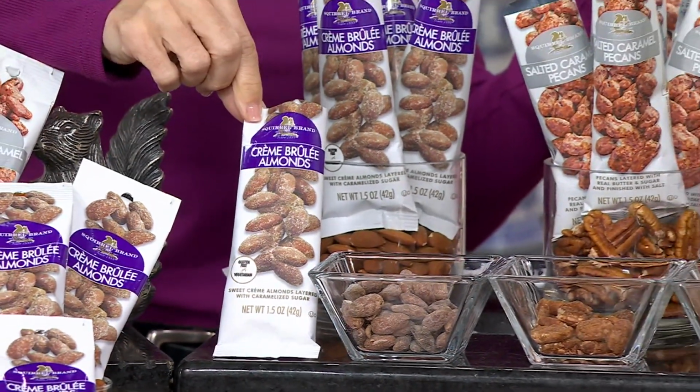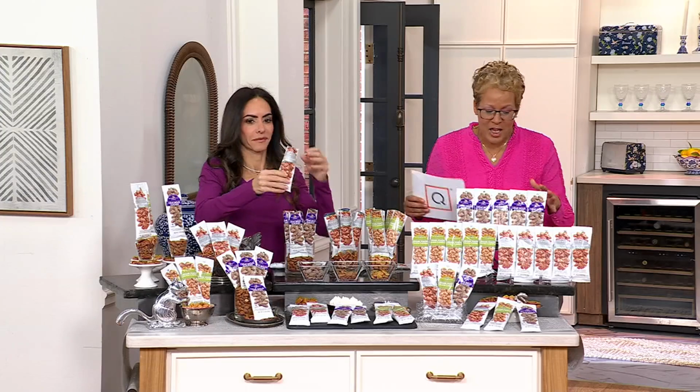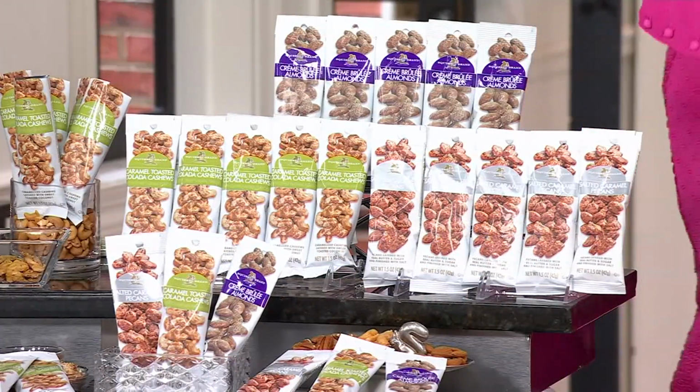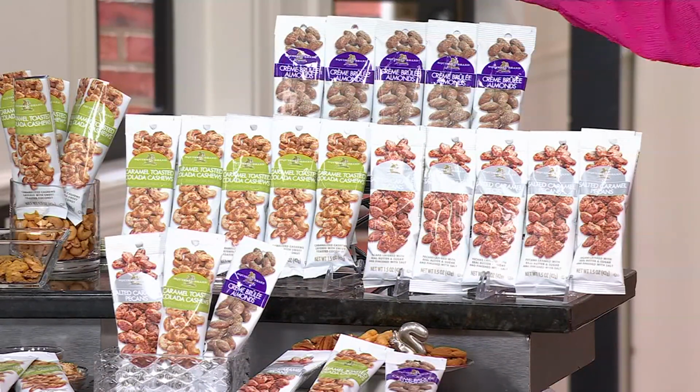And guess what? You can choose not only creme brulee almonds, you can choose the pecans, you can choose more than that. Let me share with you what we have. Jackie Grant's with us and we're gonna go into that in a second. But you can get all 15 of your bags in the creme brulee almonds, which you've seen solo in bigger cans. This is the first time they're giving us the opportunity to have these grab and go bags.